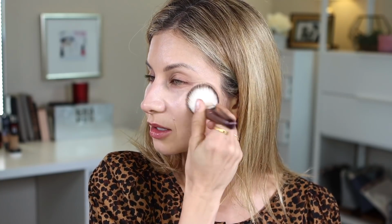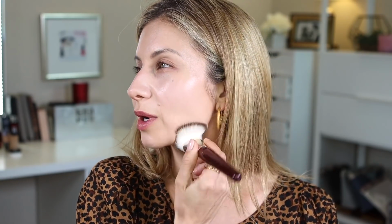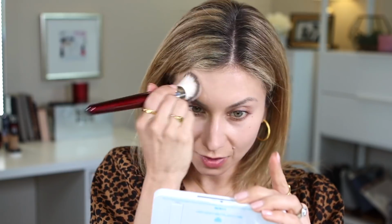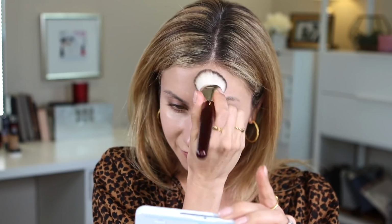So again, I always start in the center of the face. That's where I need the most coverage. And then I just move my brush out to the perimeter and exterior of the face, my jawline. That way, whatever is left over on my brush is getting applied there where I don't need as much. Okay, I have a little bit left on my hand. I think that's actually all I probably need for the forehead. I might go back and apply a little more. No, I don't think I do actually. I think that gives me what I want.